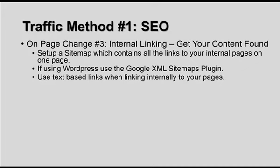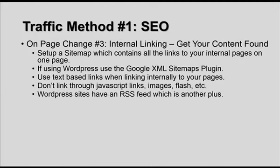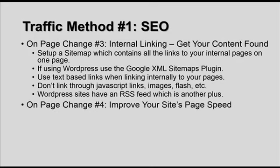It used to be in the past that when you would link to different internal pages, you would want to try to use the keywords that link to that page, but that's kind of lost its luster because a lot of people spam that. And so simple things like, click here and discover how to do this, that's fine too. Interlinking your keyword if it makes sense there, that's okay too. You just don't want to over abuse that kind of strategy. Don't link through, again, JavaScript links, images, Flash, those types of things. Links need to be text based, meaning it's just a text like you're seeing on the screen, but that would be a link to your page. WordPress sites, again, have an RSS feed, which is just another huge plus. So that really helps get your content found and helps you get that exposure.